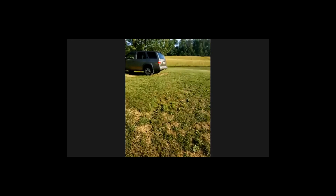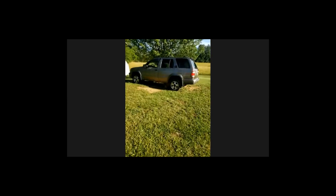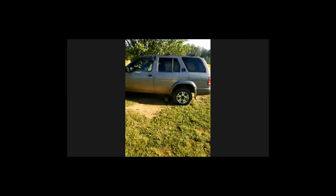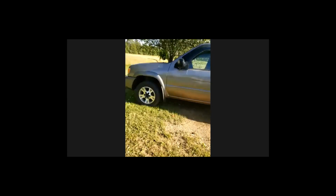Okay, so that's, oh, this one is our newest feral. She's really pretty. We call her Yum Yum Hammerpaw. Look at that cat. I mean, it's gorgeous, but it is a feral, so.